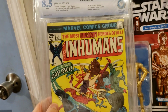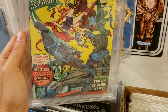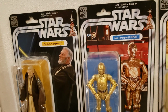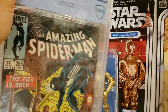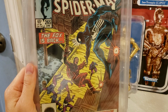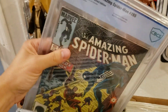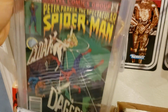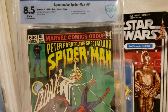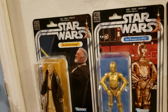All right, we have my Inhumans number 1, 8.5. Beautiful book, for sure. Oh, you know what? I do have another Amazing Spider-Man, but it's CBCS, and that's 265, first appearance of Silver Sable, 8.5. I got a bunch of 8.5s back here. And then we got the Peter Parker Spectacular Spider-Man number 64, 8.5, first appearance of Cloak and Dagger. Boom. So, that is my slabbed collection, guys.